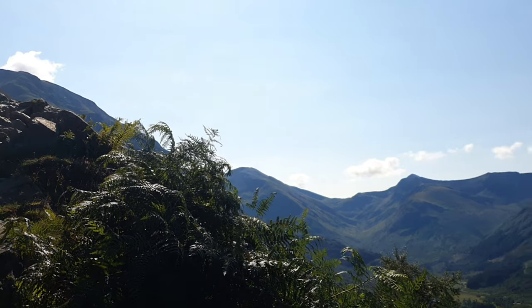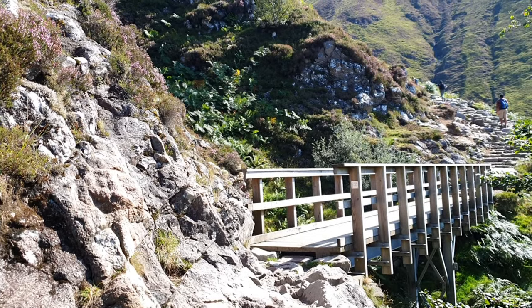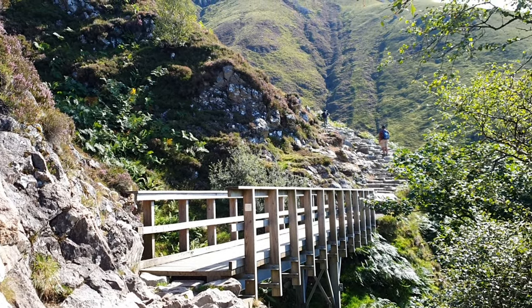Sorry. Yeah, just taking a picture. I didn't have a nice road like that. Yeah, I think it'd be more like this.